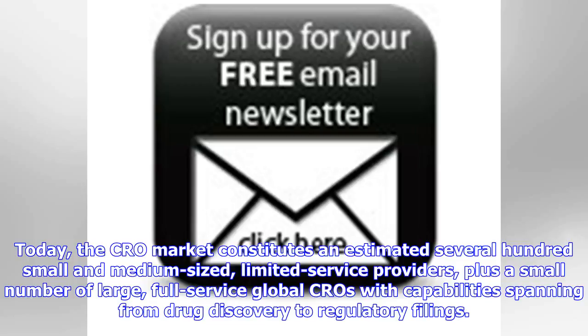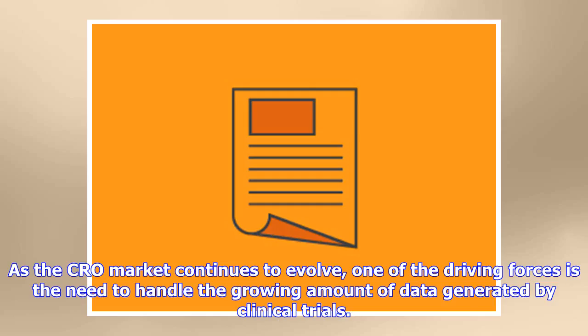Today, the CRO market constitutes an estimated several hundred small and medium-sized, limited-service providers, plus a small number of large, full-service global CROs with capabilities spanning from drug discovery to regulatory filings. As the CRO market continues to evolve, one of the driving forces is the need to handle the growing amount of data generated by clinical trials.